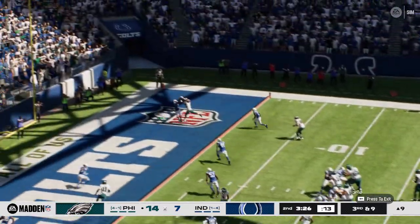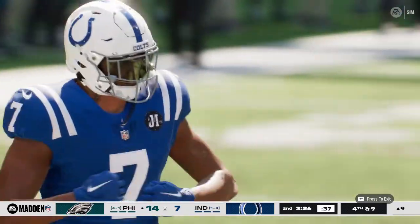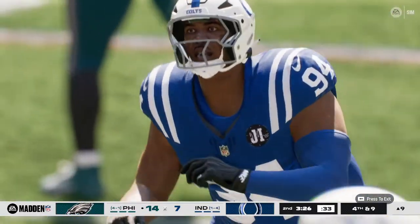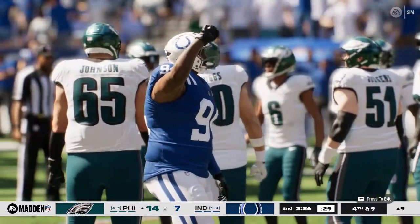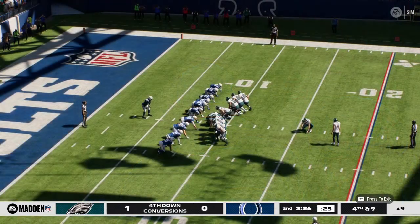He'll look to throw. To the goal line, but it's incomplete. The Colts team sticking to their assignments, and that brings up 4th down. What an excellent defensive stand there in the red zone. Nice tight coverage. They certainly recognized how important it was to bring up 4th down here.